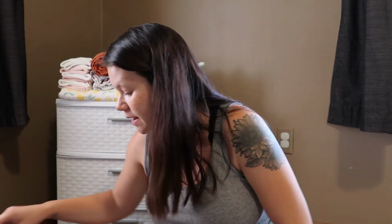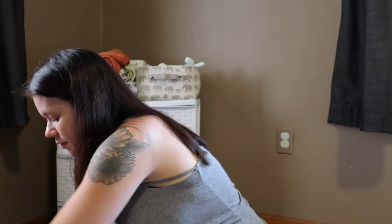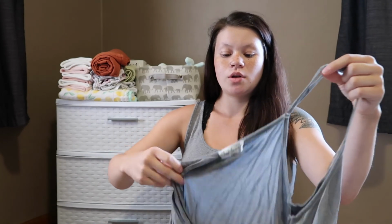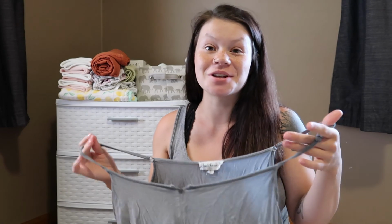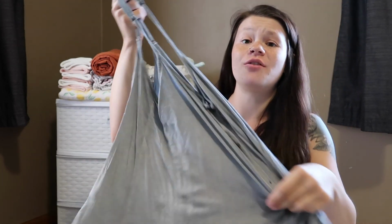So yeah, I have that to wear in the tub, and I have these outfits for going home as options. I have this tank top, which is super flowy. It looks like it would button through the front, which is why I bought it, because it would be convenient for breastfeeding, but it isn't. It just is for looks. But it's super flowy and very, very light.